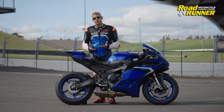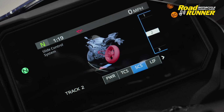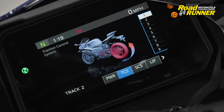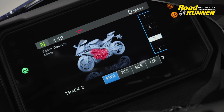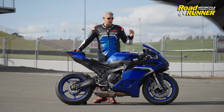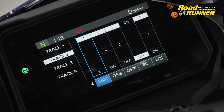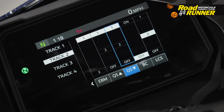And what's going to help in that regard is all the technologies. This isn't an R1, but it still comes outfitted with pretty much all the same technologies the R1 has. Traction control, slide control, rear wheel lift mitigation, you name it, it's got it. All this stuff is accessible through the TFT display up front. They had ours set in 3 different track modes: track 3, track 2, track 1, and of course those were all outfitted differently with how much power you were getting and so on and so forth.